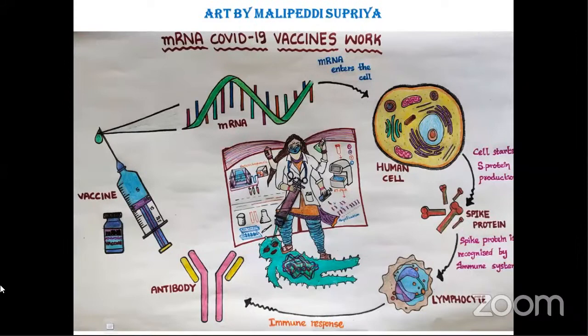And in this art, in the middle center is a lady showing all the consequences of the pandemic situation, from the laboratory's scientific work towards all the research aspects to synthesize the mRNA. These mRNAs are created in the laboratory to teach our cells how to make a protein.